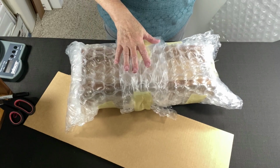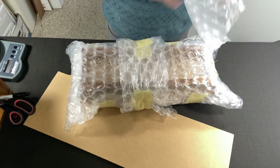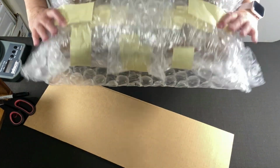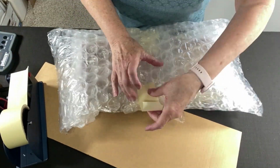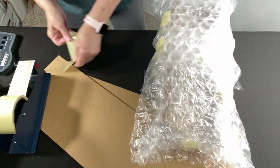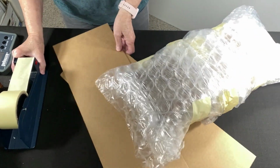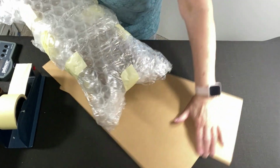As I'm feeling the bottom of this, it actually goes in. It has sides to it and it goes in, and I'm not liking how it feels. So I'm going to add some more bubble wrap to the bottom of this. I shouldn't have this sitting on cardboard. Okay, now let's see what we can do here with this cardboard.